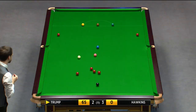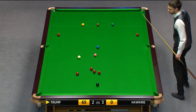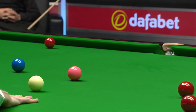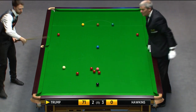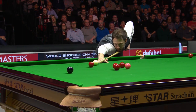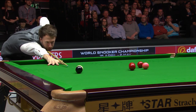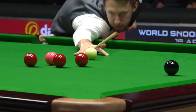He was trying to stay on all blacks, but the main thing is to clinch the frame. 71. 72. Well, this showing is class here after, as I say, in the previous frame. Missed that absolute sitter of a red into the middle, and that's well 79. Out of his mind now. Winning the frame with one visit.